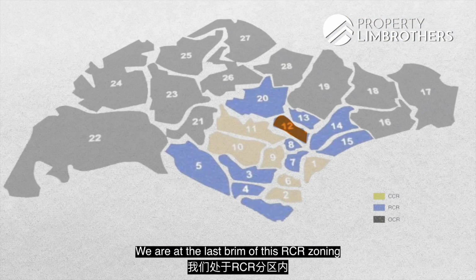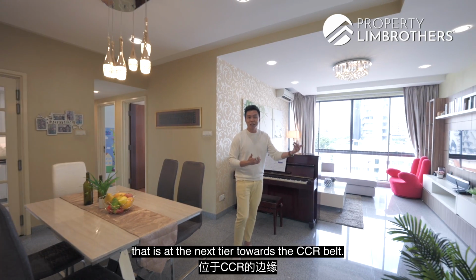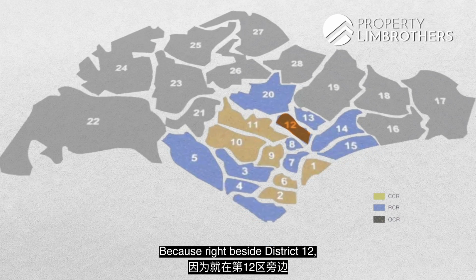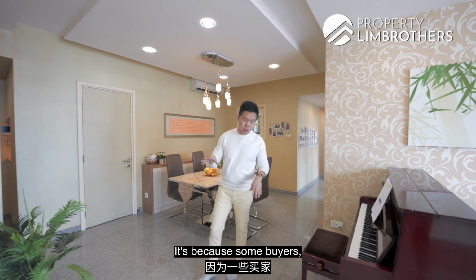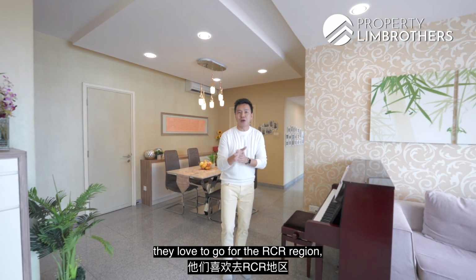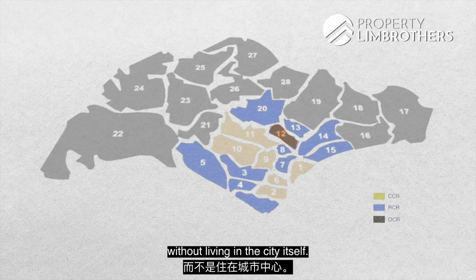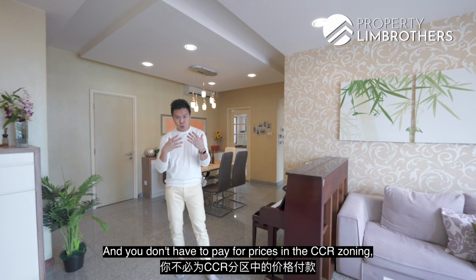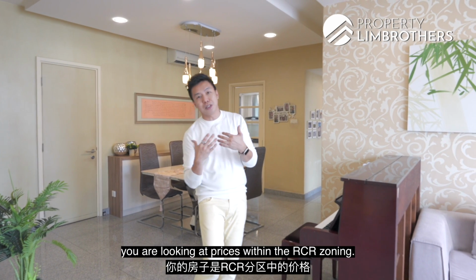We are at the last brim of this RCR zoning, the next tier towards the CCR belt, because right beside District 12 is District 11, the start point of Novena. Why is that important? Some buyers love to go for the RCR region because that is already living in the city fringe area without living in the city itself, and you don't have to pay for prices in the CCR zoning. You are looking at prices within the RCR zoning.